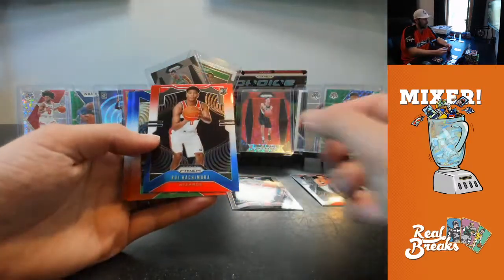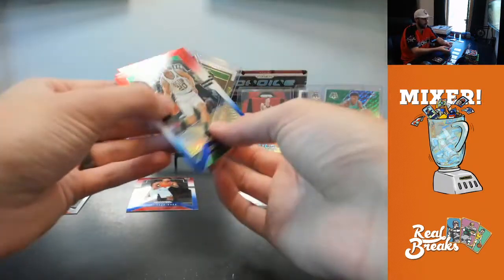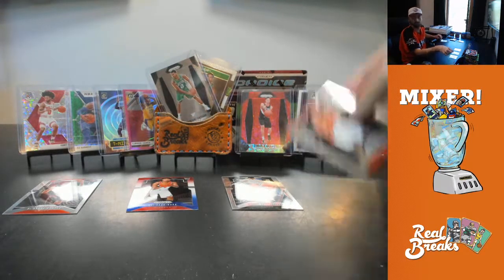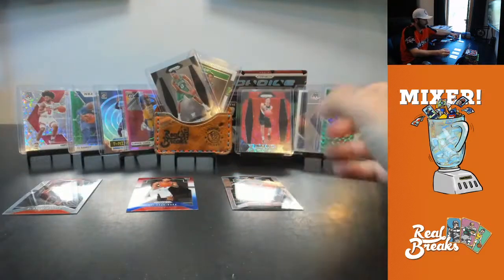So there's that Hachimura red, white, and blue Wizards to John Pollard. Top loaded, then we'll do that retail 24 count box.